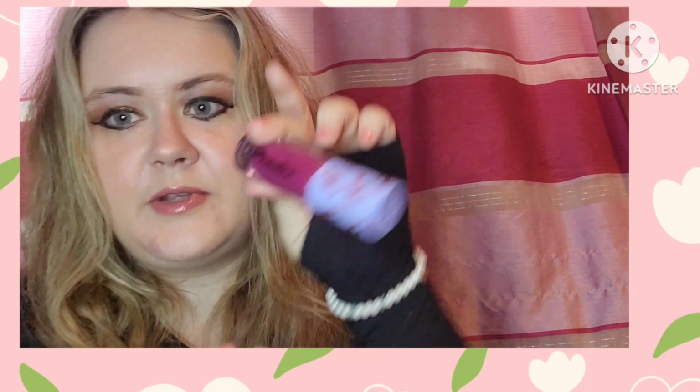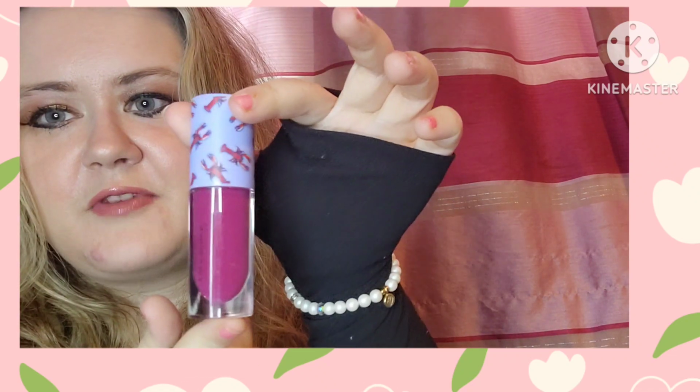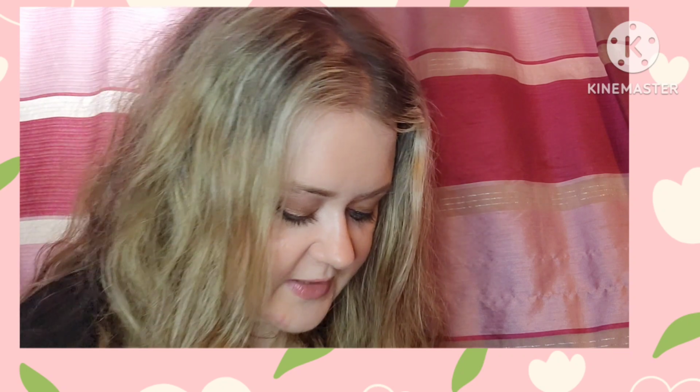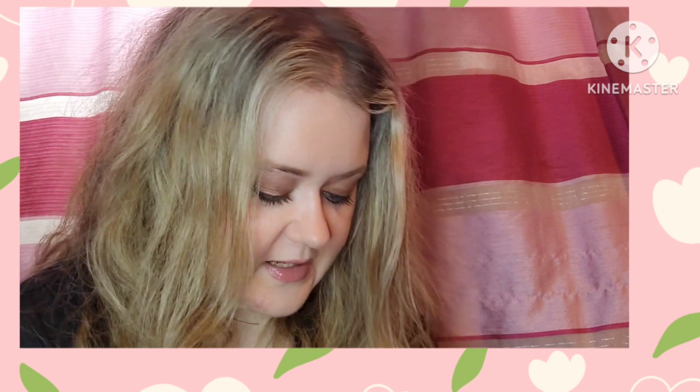Lovely neutral shade. I have the Revolution, oh my favourite, Revolution Phoebe lip gloss with the little Friends design. Loving that. I've worn this one a few times. It is one of my favourites in my collection, just simply because it's called Phoebe. I have a few more Phoebes in here from Revolution. So obviously that's the Friends one. Then I have something that's broken.